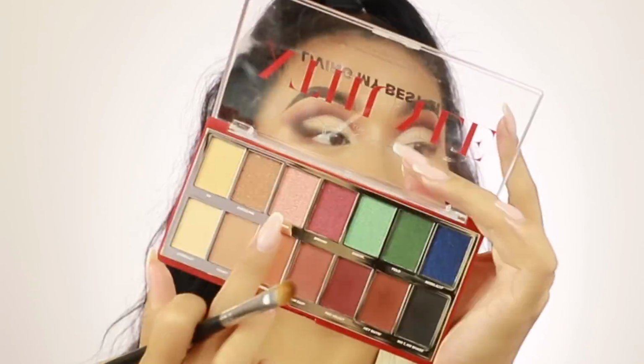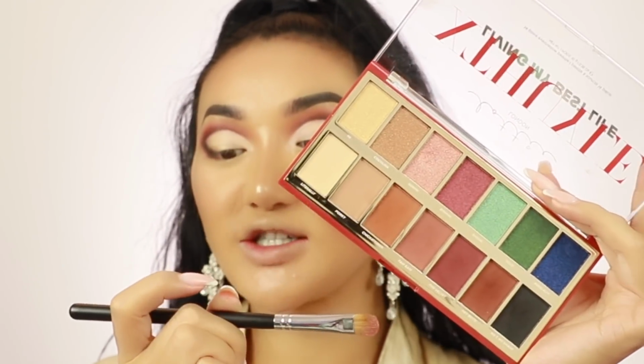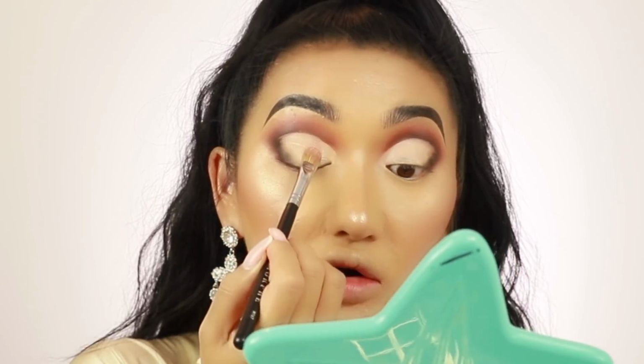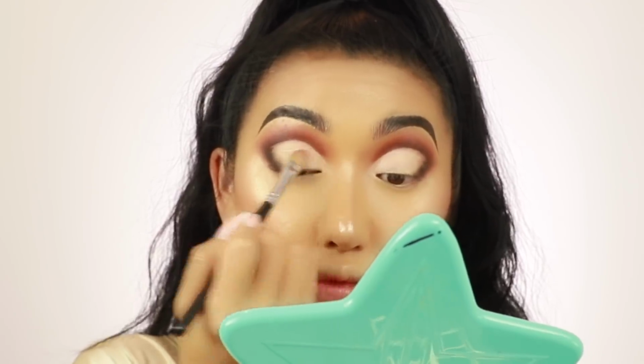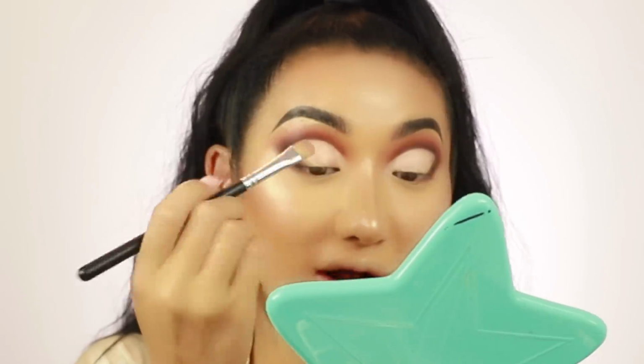So on my eyes, I'm going to use the shade Gemini, which is this two-toned rose gold shade. I'm using a flat shader brush. This is the Morphe M167. So I'm literally going to pop this right in the centre of the eyelid. I'm going to bring this mostly all over the eyelid, but I am going to blend the bit of that shimmery red called Beige onto my outer corners here.